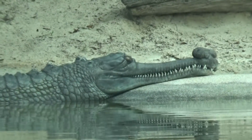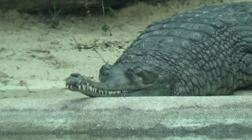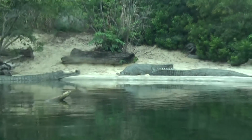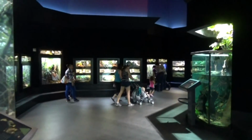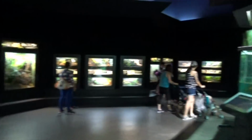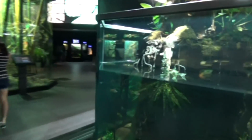These smiling crocodile type guys are gharials, I think that's how it's pronounced, and they have a couple of them. Very unique looking animals. So this is kind of like their reptile amphibian house. It's nice when there's not a lot of people in here, it's kind of peaceful, but if you get in here at the wrong time, where there's like a school kids group, it'll just be a nightmare. But it does feel like a very, very modern reptile and amphibian area.